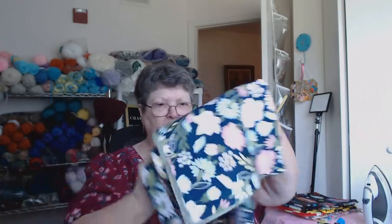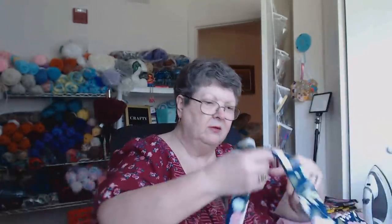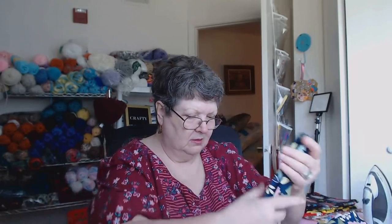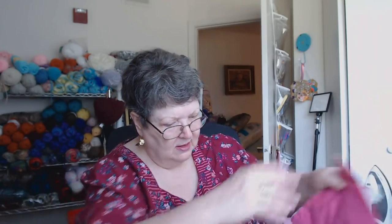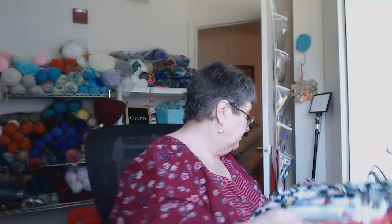And also, I don't know what I put with this. Can't remember. But anyway, I do have one of these with the handles and everything already cut and made and put together. So yes, I'm busy. And then I've got the chicken and some kitty cats. You saw the purple lilacs. Just, you know, some different ones here. You've seen them all. But I'm putting them together. So that's what I've been doing.